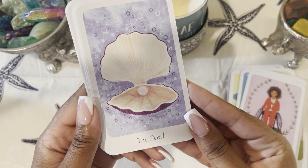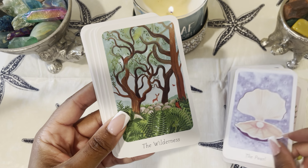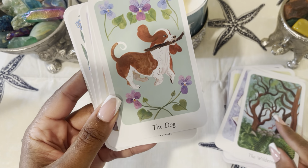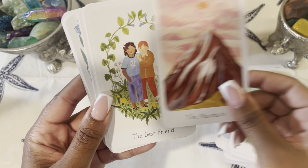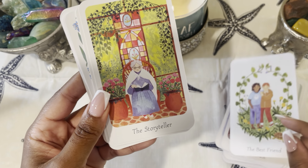Oh my gosh, the pearl. How cute is that? Love, love, love. The dog. The mountain. Best friend.